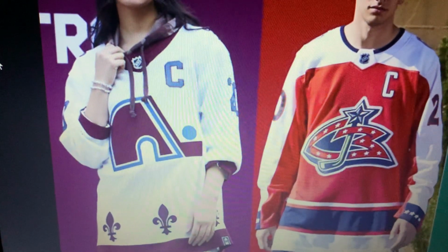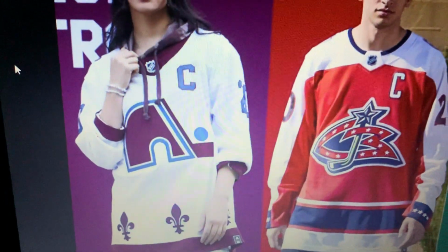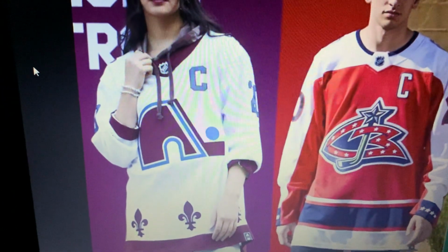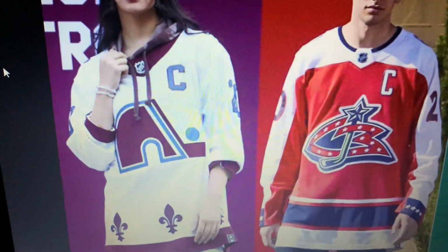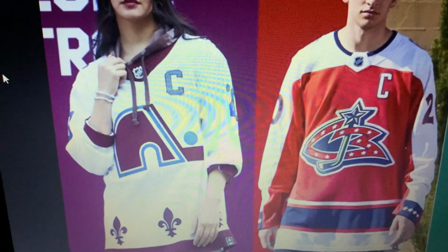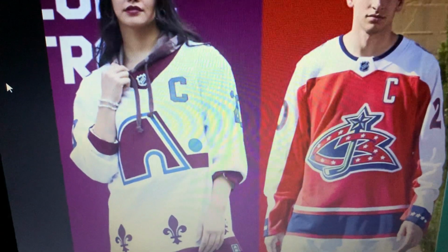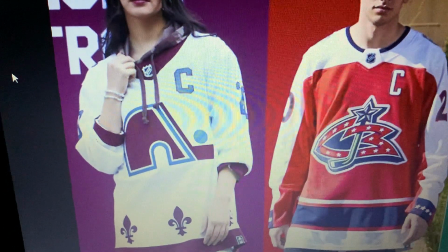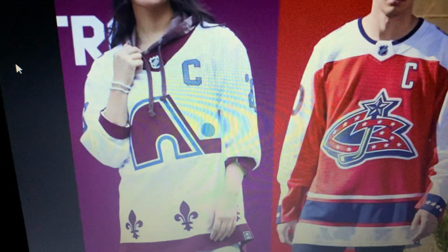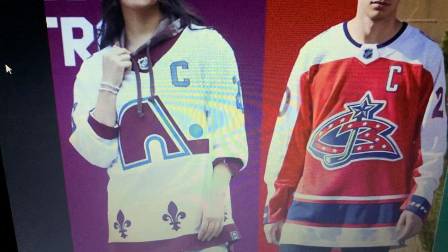That's what I read on a website recently, about a few days ago, in fact. But it looks beautiful. I can't wait to see it on the ice. I just think that, for me, I don't like seeing the Avalanche being the ones wearing these classic Nordique sweaters, because I want to see Quebec City get the Nordiques back so bad. I feel that Quebec deserves the Nordiques.